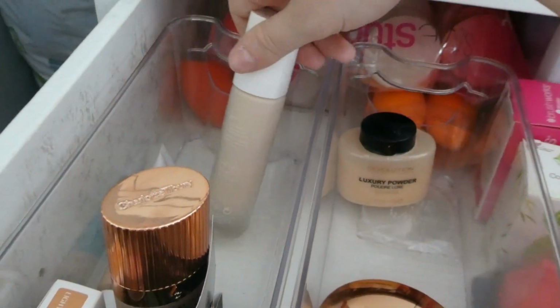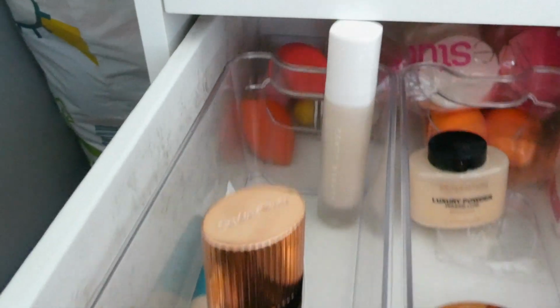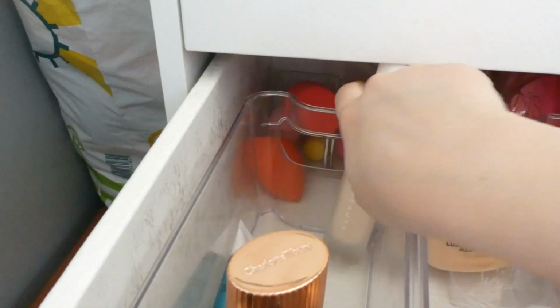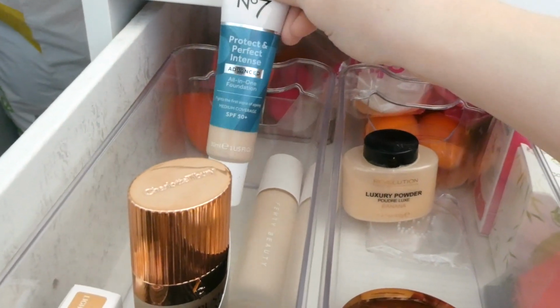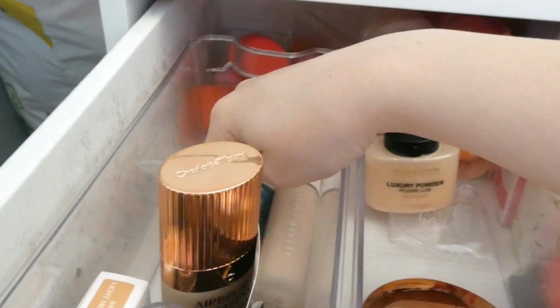Then I just have my Fenty foundation that doesn't fit standing up. Oh wait, yes it does. Why have I not had this stood up then? Oh, because it just doesn't fit. So yeah, that one just stays lying down. This is a No7 Protect and Perfect Intense Advanced all-in-one foundation. That's a mouthful. That one is just a spare one though. I haven't opened that one yet.